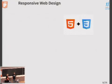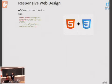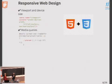For responsive web design, you can use HTML5 and CSS3. Mobile browsers support HTML5 and CSS3. Here is an example of what you should always do: set your viewport and device size to fit the screen correctly. Then you can use media queries to display things differently depending on the size of your screen. Here is also an example for the iPhone and the Retina display, where you need to provide different images, high DPI. And don't forget that everything needs to be flexible, like flexible images. You always use percentage or EM. You never set the pixel directly.